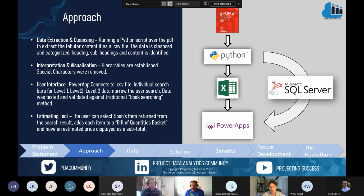Then we took the data and manipulated it to preserve the hierarchies. It's difficult from the table itself, when we've got the prices within the tables, all we've got to work with are the actual headers within the tables. So the hierarchies that we've used are what the headers are within the tables.